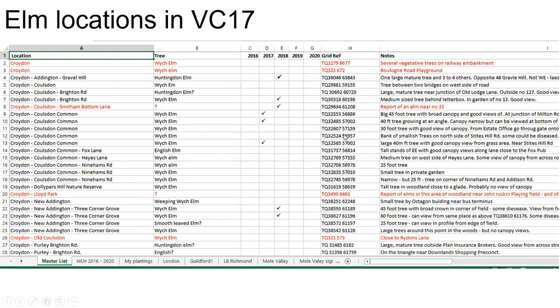It will have a 10 digit grid reference. Anything which is in red is something which I haven't ground truthed yet, but I've been told about or tipped off about. I also make various notes: the location, can you see the canopy, how big is the tree, and anything else which might be relevant. And then I've also got the ticks here. These are the trees where we've actually found white letter hairstreak. So this is my database. I'm very proud of it, and as I said, I'm adding to it pretty much all the time.